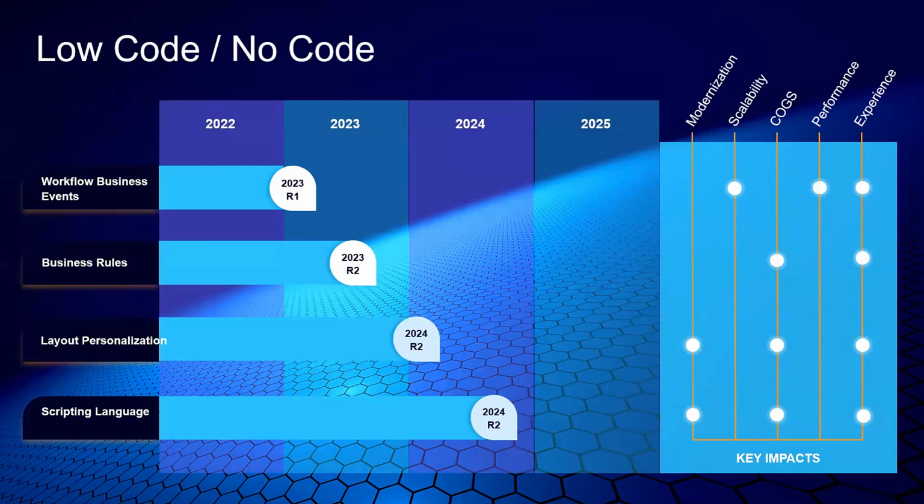In 23 R1, we will release the workflow business events. That will give you the ability to trigger the business events directly from the workflow or from the state automation engine, without creating and analyzing the push notification query, which will be a far more effective way of running the business event on the entity. It will address multiple performance issues and will not require the use of the push notification technology when it's not really needed. So it will significantly improve the scalability of the technology, performance, as well as user experience.